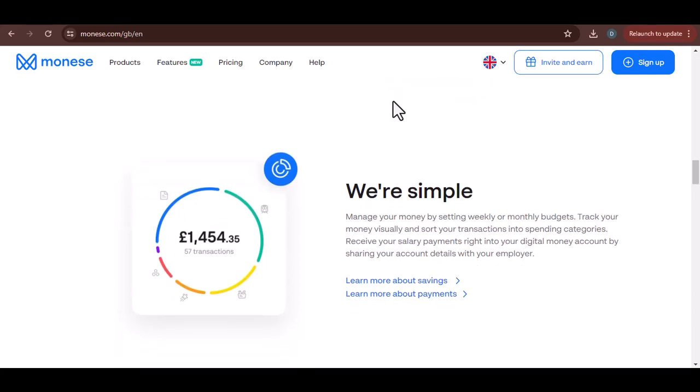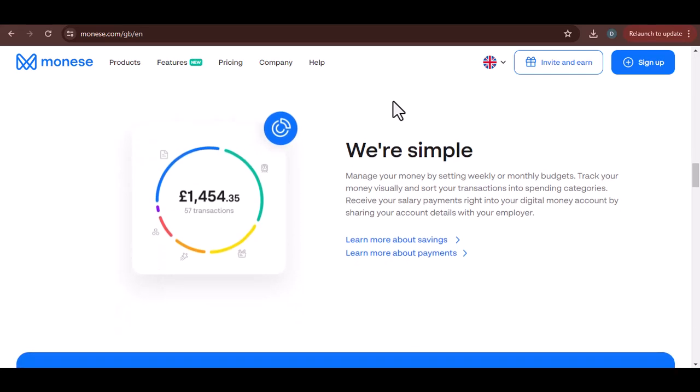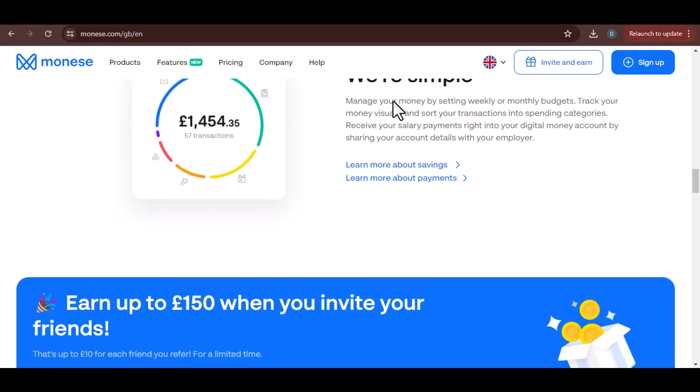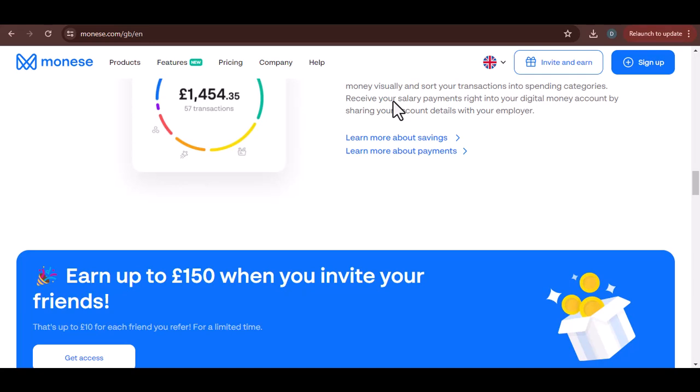Speaking of saving money, Monese also allows you to receive money directly into your account. This means friends and family can send you cash without any hassle, perfect for splitting that epic vacation bill or receiving a birthday gift from across the globe.